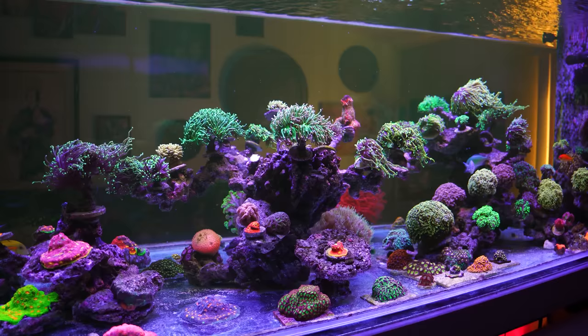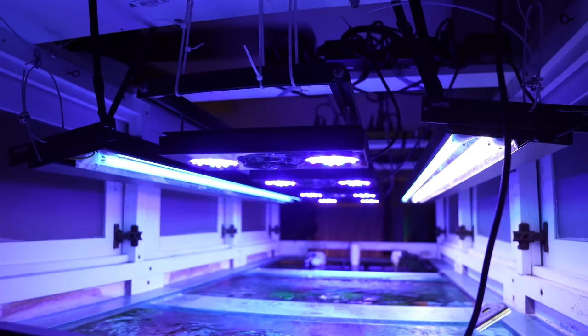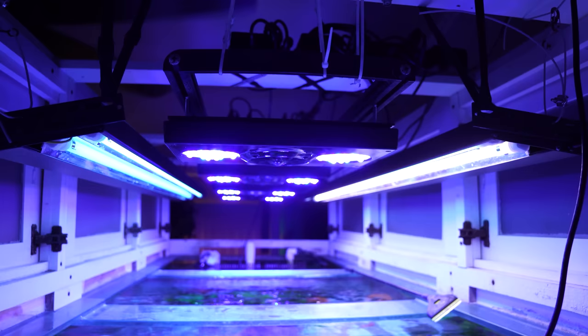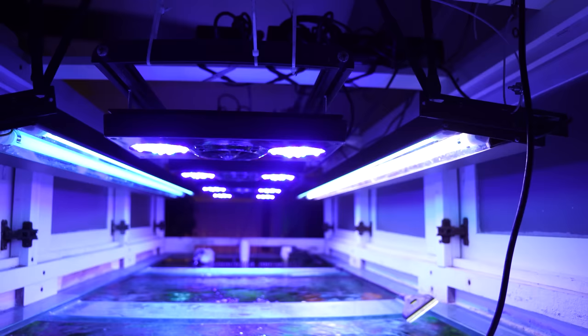What about lights on this tank? I got four Radions up here as well as T5s. Yep, Gen 4s. I love Gen 4s, by the way. I love the 5 and the 6, but Gen 4 is something I still got a special love in my heart for. And you got T5s as well. No Reef Rights on this one.